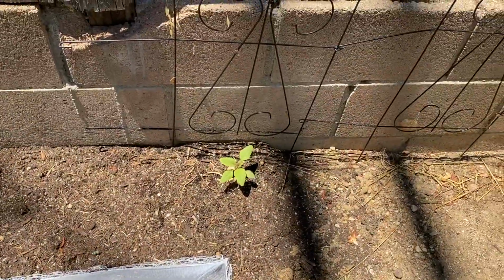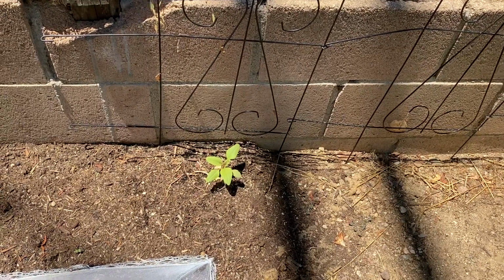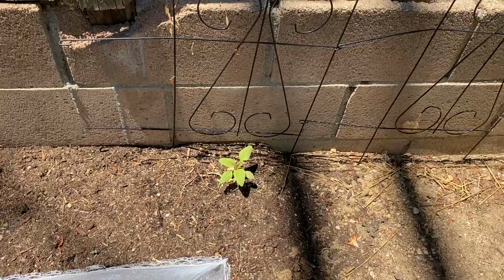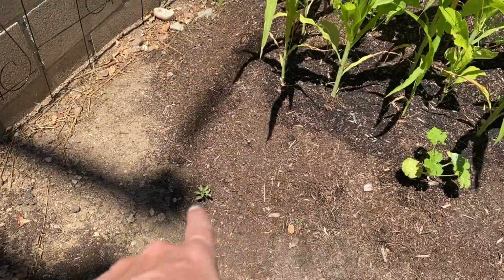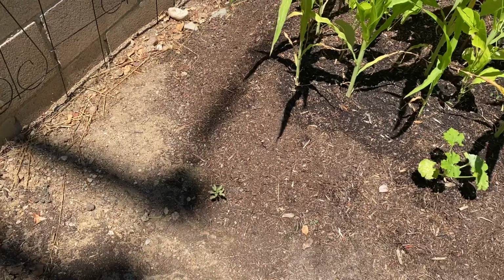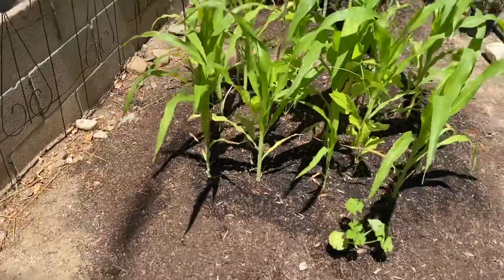This is a bleeding heart amaranth. It's taking forever to grow. I don't know why. It just is, and I think that's what this one is too, but it looks different, and it might be a weed. I don't know what weeds look like compared to regular things that I plant.